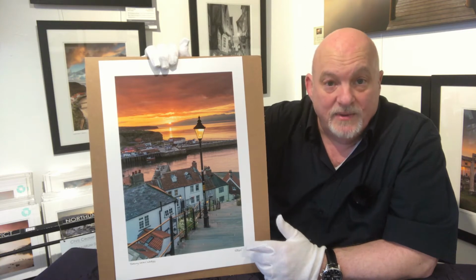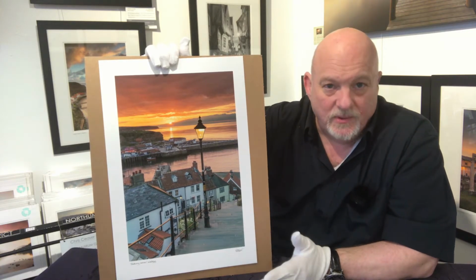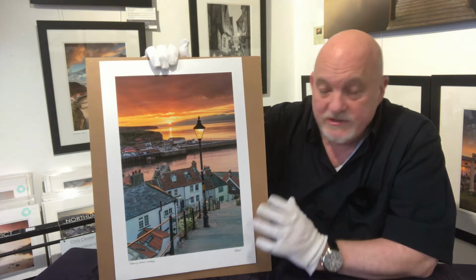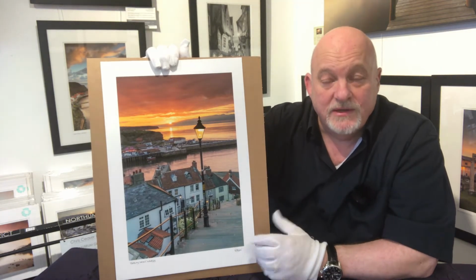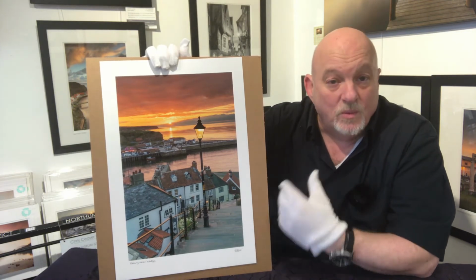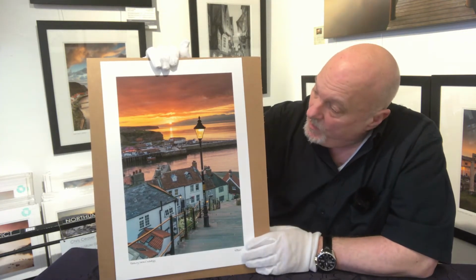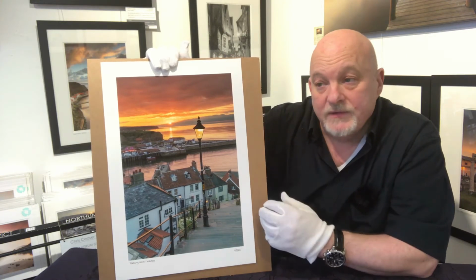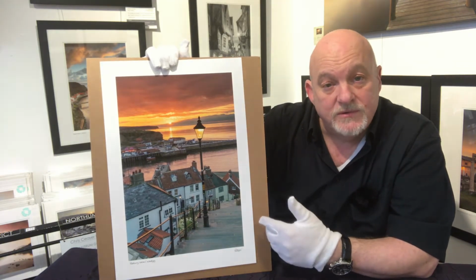It's very white, but it's not as white as some of the pure white, bright white things out there. So it's got a slightly warm white feel, which is perfect for landscapes in general because they tend to be full of greens and blues and yellows and sort of warm colours. So this picture works absolutely perfectly on this paper. It's full of detail. It handles the sort of range of tones very well also.